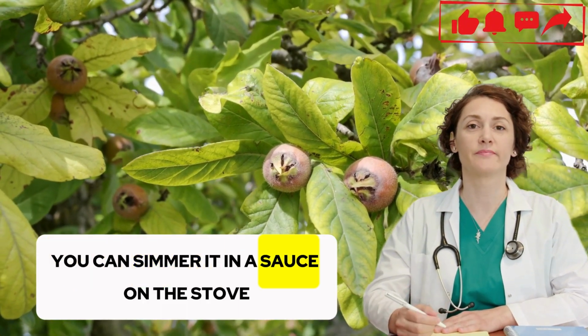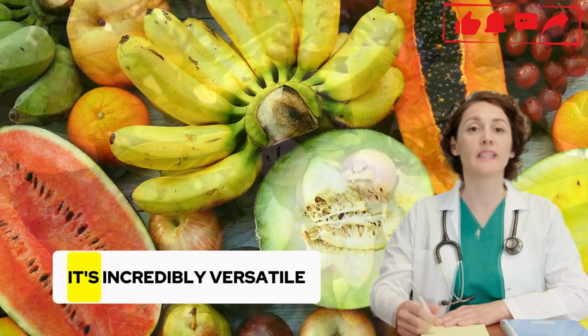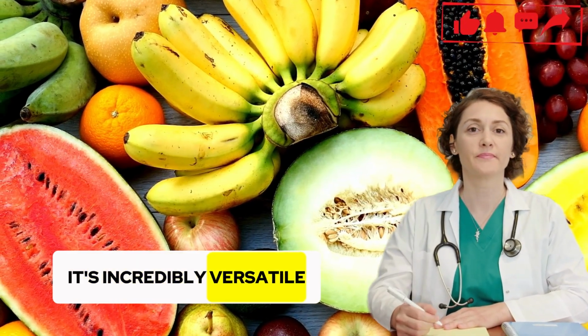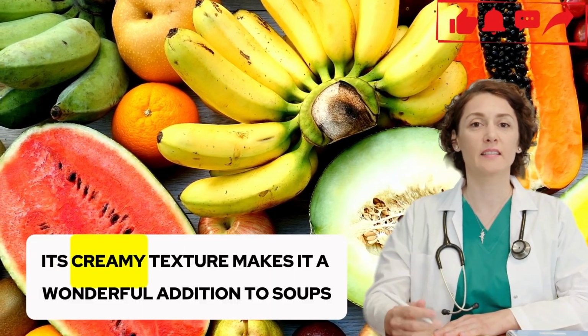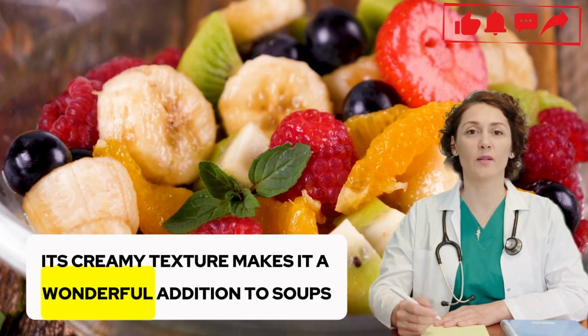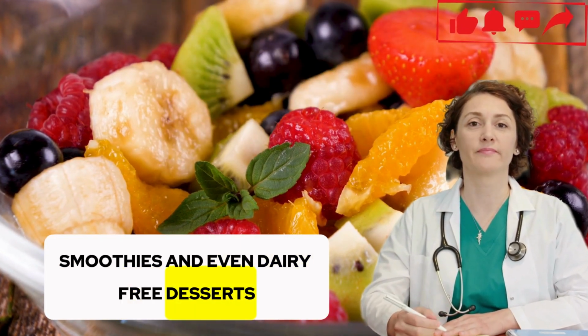You can simmer it in a sauce on the stove or bake it until it's delightfully crisp. It's incredibly versatile. Silken tofu offers a smoother alternative. Its creamy texture makes it a wonderful addition to soups, smoothies, and even dairy-free desserts.